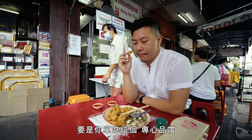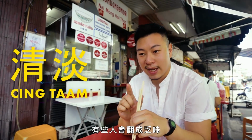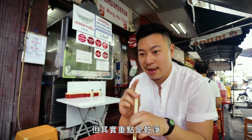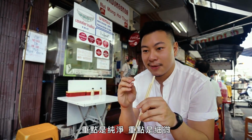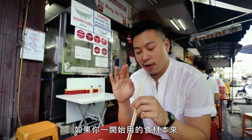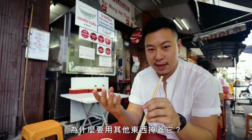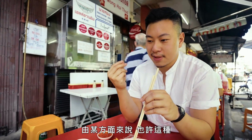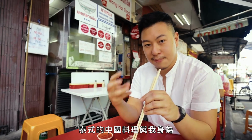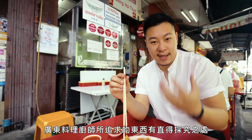If you eat this alone, and you really taste it, then you'll find the egg. The Cantonese word for this is qing dam. Some people translate it as bland, but really it's about cleanliness, it's about clarity, and it's about subtlety. If the ingredients you start off with are already so beautiful and perfect, why would you cover it up with all this other stuff? In a sense, perhaps there's something to be said about this type of Thai Chinese cooking that is similar to what I look for as a Cantonese chef.